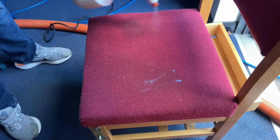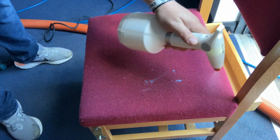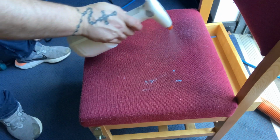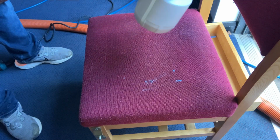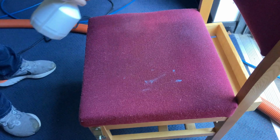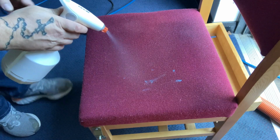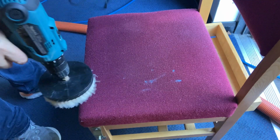This is a lovely church that I'll be cleaning today. We've got 114 of these polyester church chairs that are over 20 years old. They're the kind of chairs that the church can replace singly, so some are older than others and some are in worse condition, quite heavily stained. In fact, some of them are.